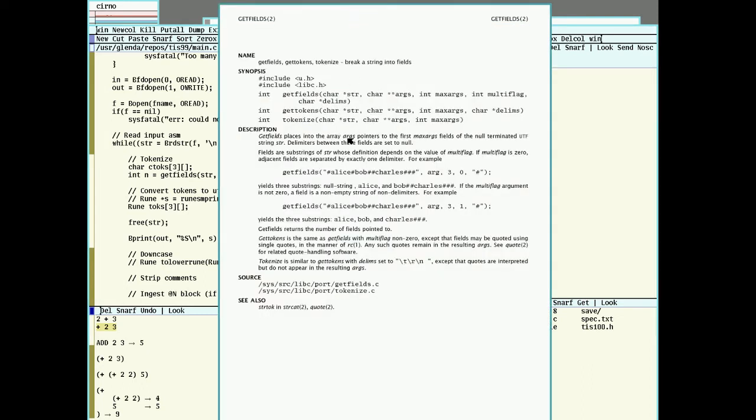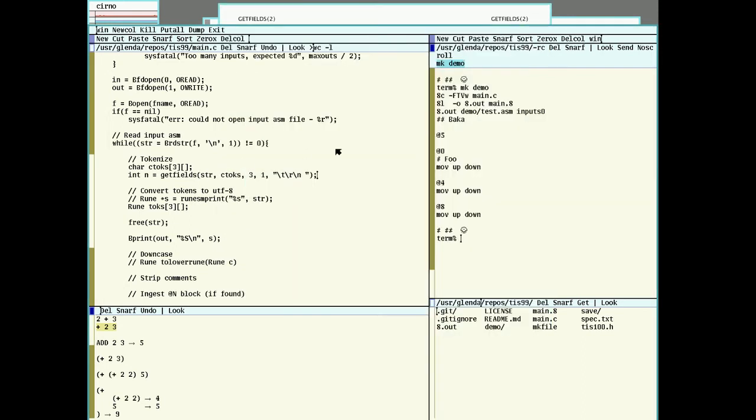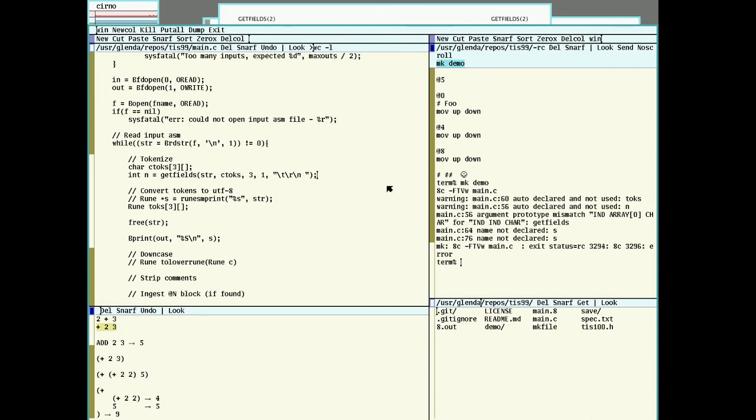N returns just the number of delimiters, right? Does it say what they return? I don't think it actually says what they return. Am I missing it? I'm just guessing it's the number of tokens. We'll find out. So I guess we just see if this works. See if this even compiles. Nice. Auto declared and not used. Oh, that's fine. In char array. Oh, it wants it to be a star star, just straight up. Okay.